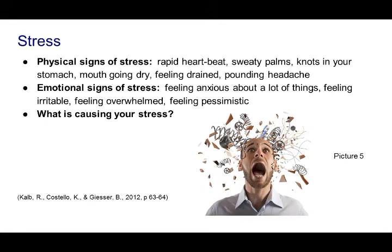And stress. We're all familiar with stress. So some physical signs of stress that you may want to be familiar with are rapid heartbeat, sweaty palms, knots in your stomach, mouth going dry, feeling drained, or a pounding headache. Some emotional signs of stress are feeling anxious about a lot of things, feeling irritable, feeling overwhelmed, or feeling pessimistic. So what is causing you stress? So maybe take a moment here or just jot some thoughts down of things in your life that you feel are causing you stress, and maybe that could be altered.